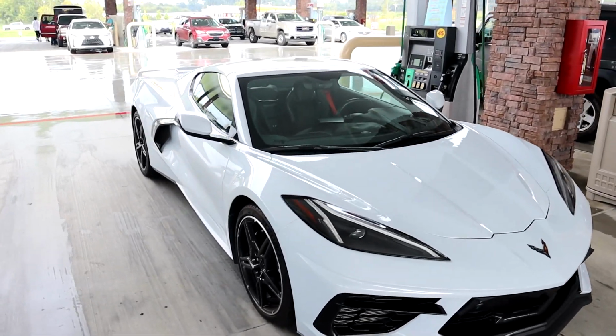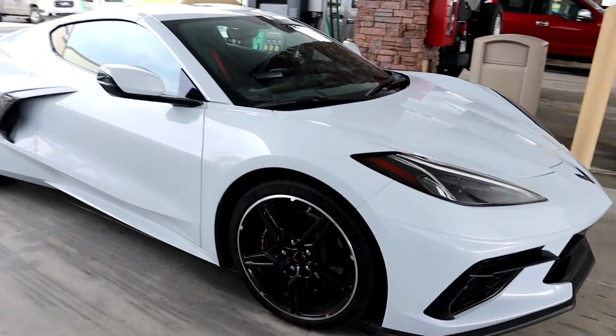C8 3LT Z51 package. It does need to be lowered right off the bat. It needs some exhaust. Right now it sounds kind of wimpy, but overall, I think it's a beautiful spec. I think the things we're gonna be able to do with it are gonna be a lot of fun. I think y'all will enjoy it. Hope Peyton will enjoy it. We just need to get on the road, drive this thing, and go surprise this kid. Let's go.